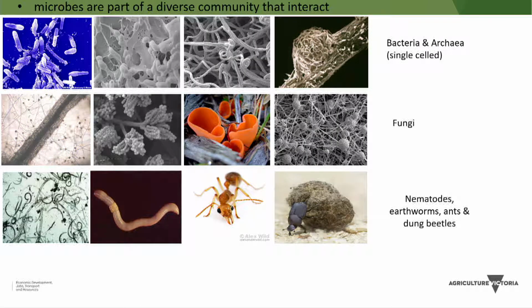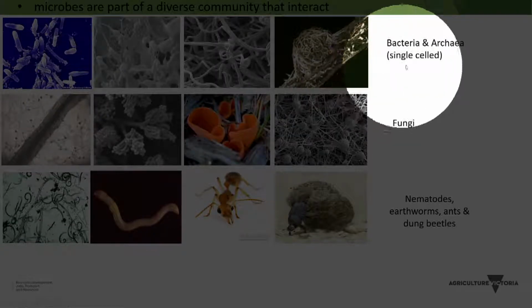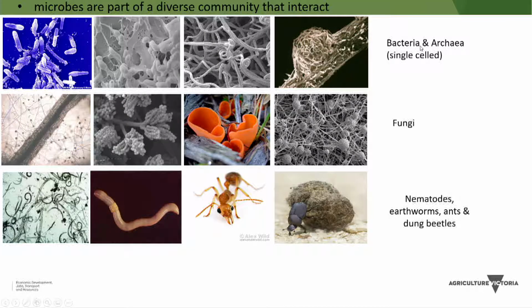So there's a whole lot of things present in the soil, going from small, the bacteria and the archaea. Then the fungi, the second row down, and finally along the bottom we've got the macrofauna, and they're the things that we're more likely to see. So we were able to see some earthworms, the rosy tip earthworms, out in the paddock before. So they all work together.